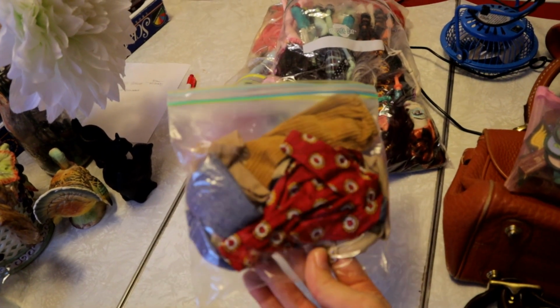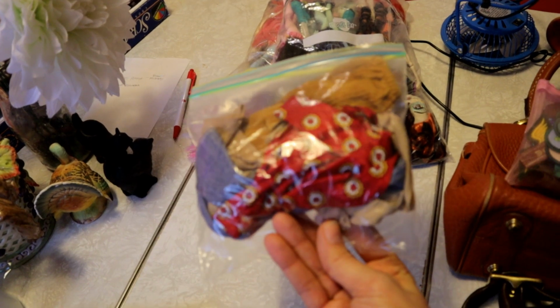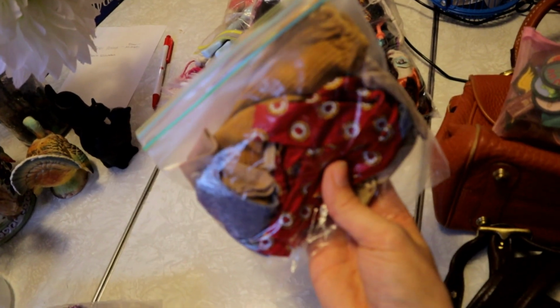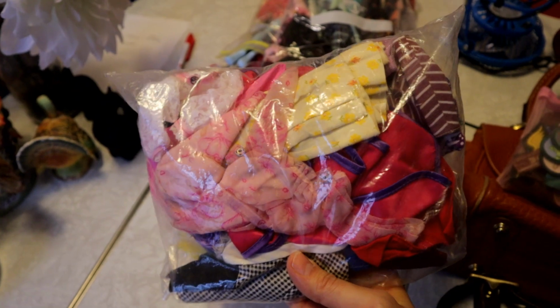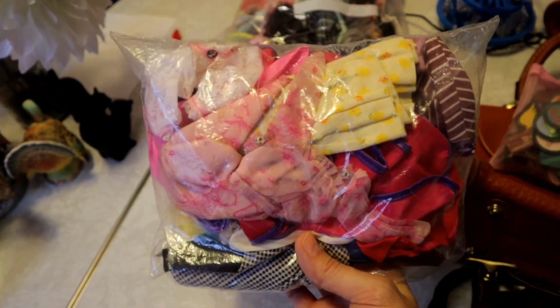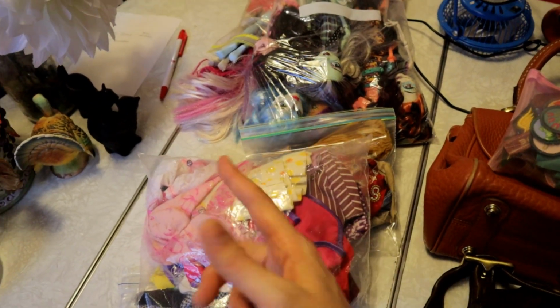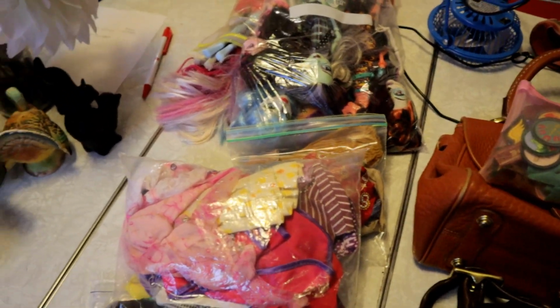This is a little pack of Ken doll clothes. This sold for $14 with shipping included. It's really lightweight, and it has some vintage pieces in there. Here's a Barbie lot, 1960s through the 1980s, little Barbie doll outfits. And this went for, I believe, $28 and something with shipping included. So those are my lots so far. I have a few other auctions that are ending soon, so I hope those sell too.